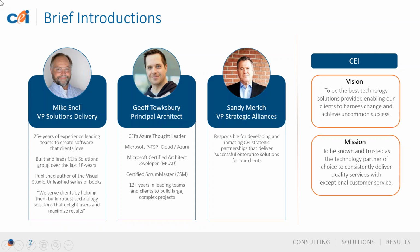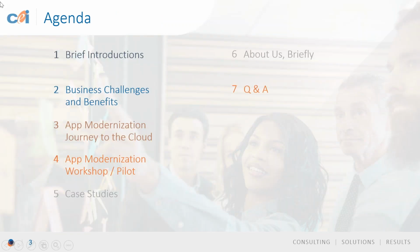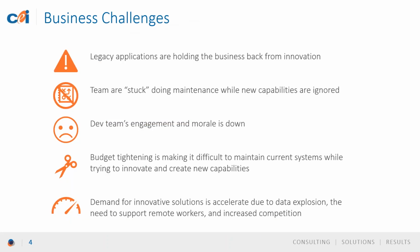Before I turn it over to Mike to get started, I'll just walk through the rest of the content that we're going to cover today. We'll talk about the business challenges and benefits that might drive you to app modernization. And Geoff will walk us through the app modernization journey to the cloud. We'll talk about an app modernization workshop and pilot. We'll share some case studies with you and tell you a little bit about CEI, and then we'll open it up to Q&A.